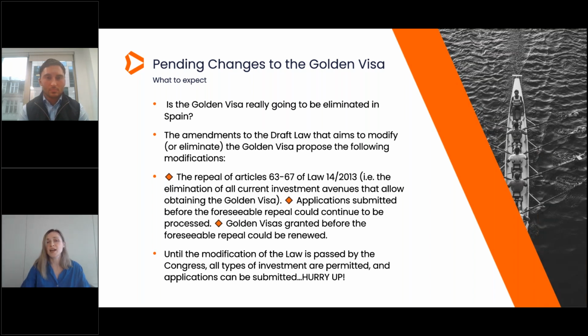So what are the upcoming changes? What will happen then? All the applications that are submitted before this change will continue in process. All the current residence permits granted on the basis of the investment will be renewable. It will be possible to renew them, so you will not lose those that you already have.